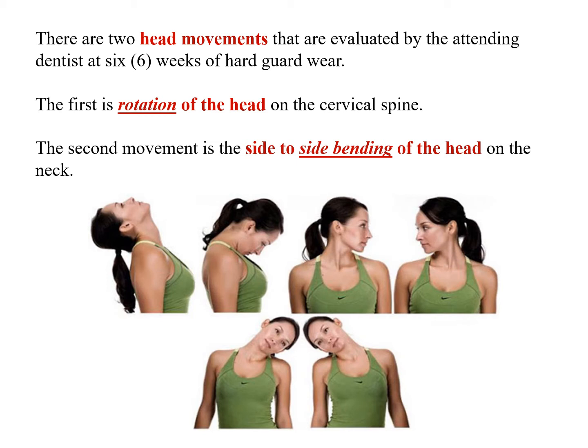So the first is rotation of the head on the cervical spine. Cervical means neck. It's a fancy way. You wouldn't say neck to another doctor. You'd say cervical spine, all right? And you sit back in a chair and you rotate your head to the right. It should go above your shoulders. The chin should go above the shoulder, and that should be 90 degrees. And you need to know the degrees. What's 90 degrees? You should know. It's like a quarter of a slice of a pie.